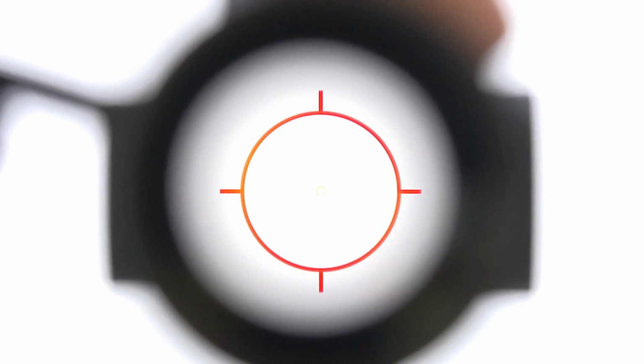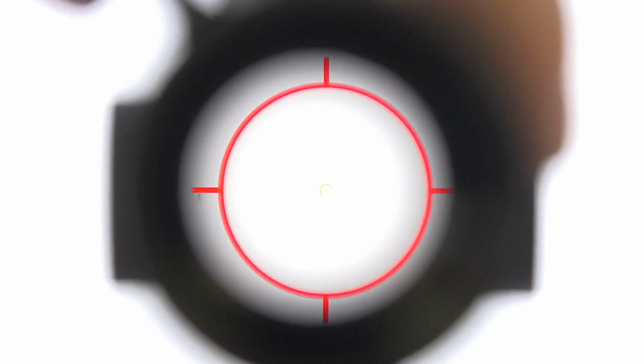Now that we've covered the outer characteristics of the Vudu 1 to 6, it's time to talk about the coolest feature of all, and that's the illuminated reticle itself. Now, it is a first focal plane reticle, which we're seeing become more and more popular on tactical and precision scopes. And one of the advantages is that as you move up in magnification, it actually magnifies that reticle as well. So you get accurate range finding and accurate holdover information all the way through the course of magnification.